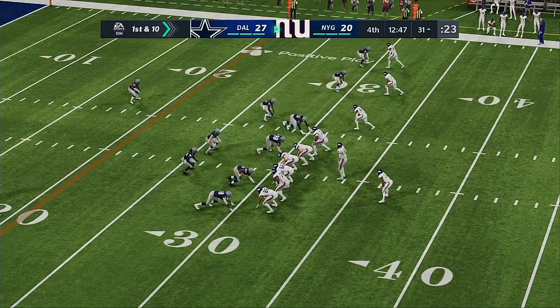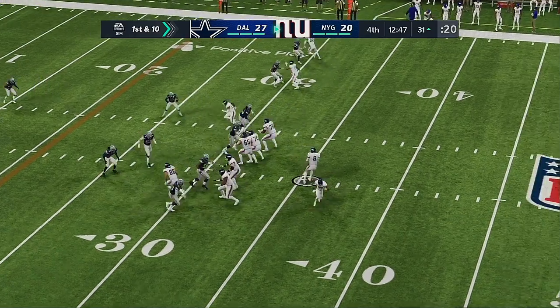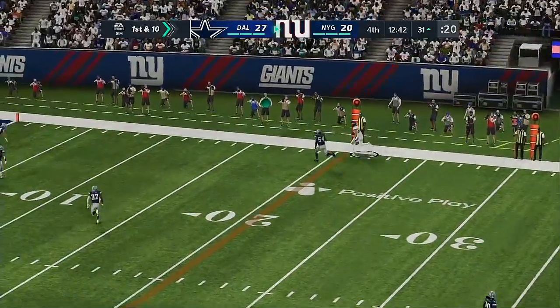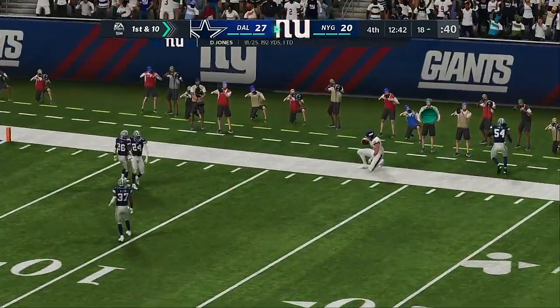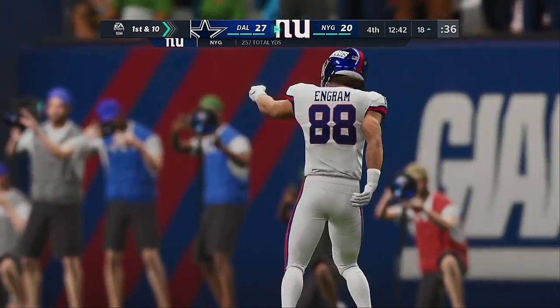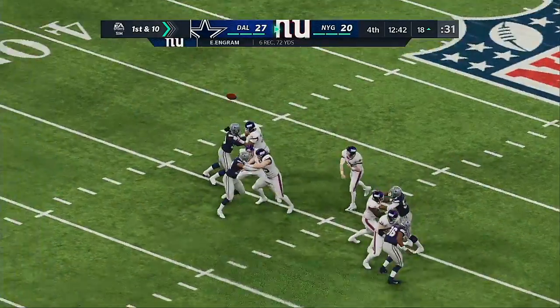So a big break. The roughing the kicker called on fourth down leads to 1st and 10. Operating from the gun, Jones. They'll complete this to Engram as tight end. And they'll have it in the red zone before he crosses over out of bounds. Another nice gain, 13 yards that time, and another first down.